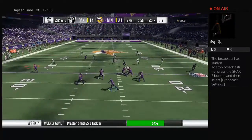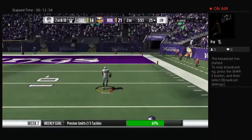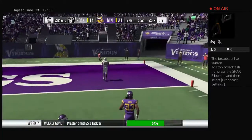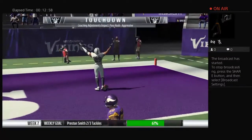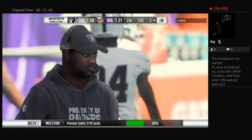It's 2nd down. Dalton looking. He rifles one that's intercepted. Picked off by David Anderson. And he takes this one back into the end zone, and the Raider defense delivers a score.